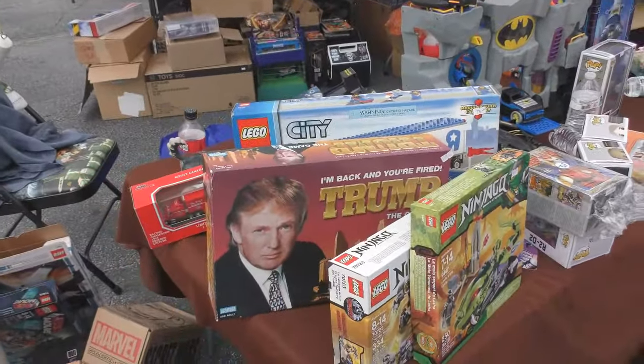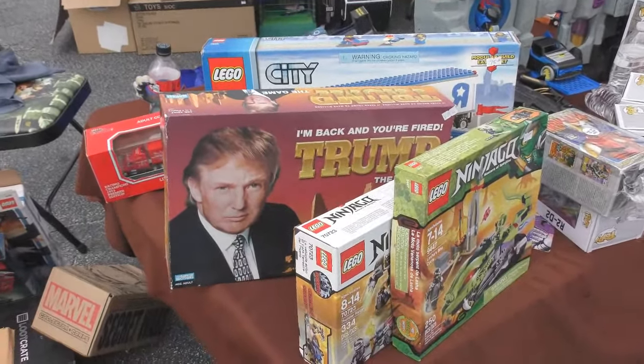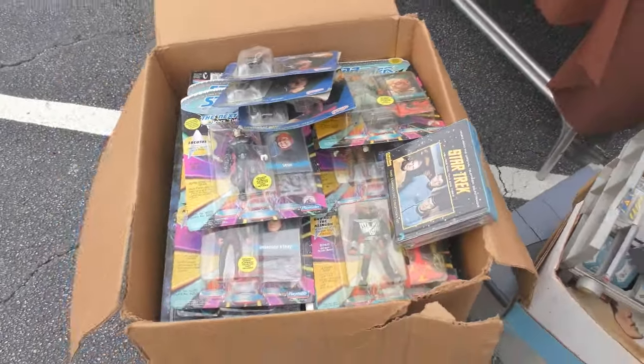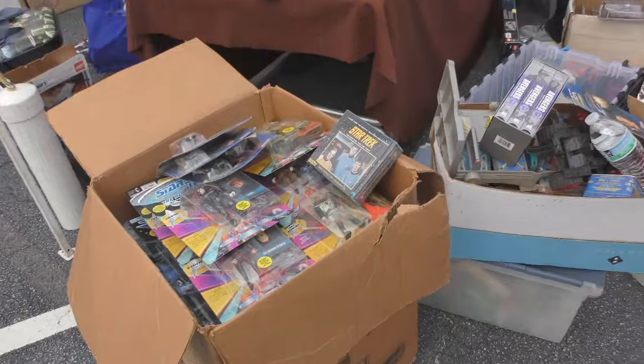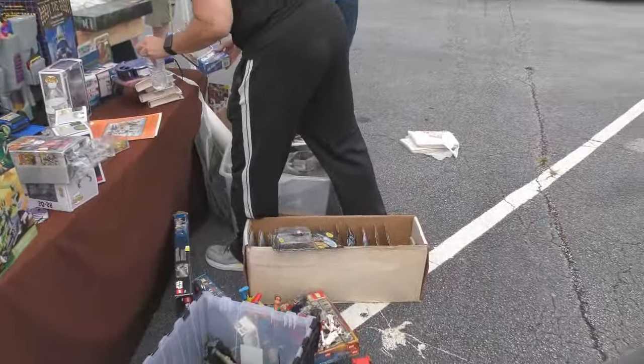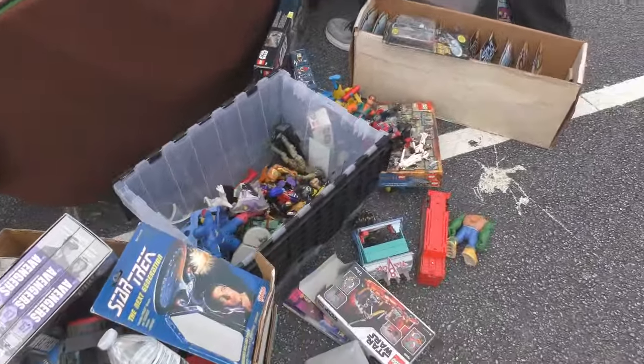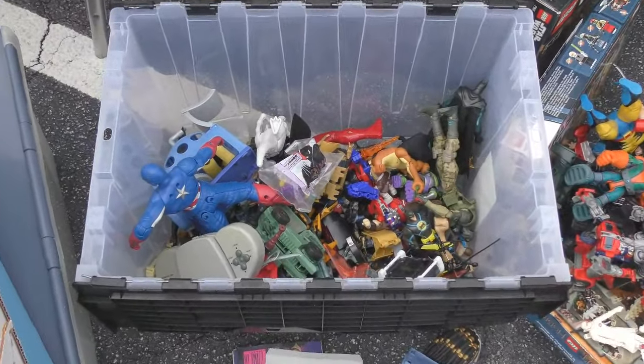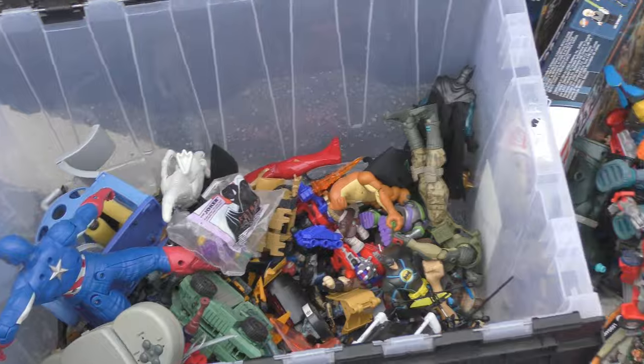Yeah, but this whole box is full of Star Trek. It's a big box too. And then he got another box over there. Just a lot of them. Yeah, and again, those used to command quite a premium. And, you know, times change.